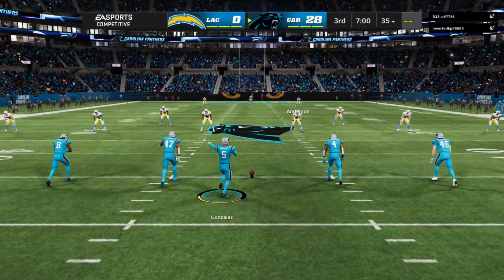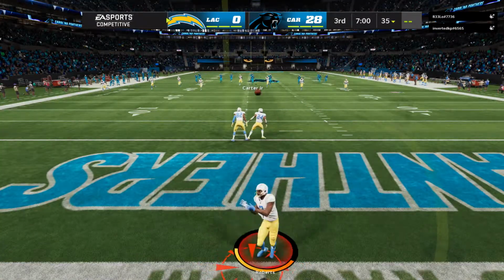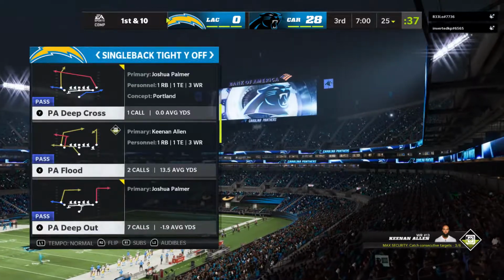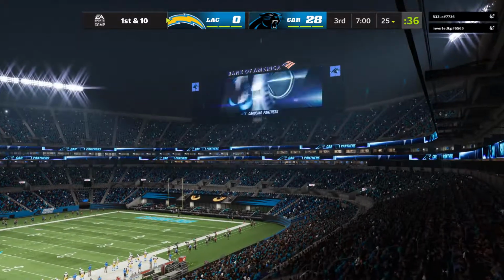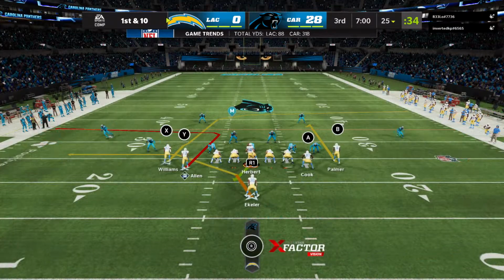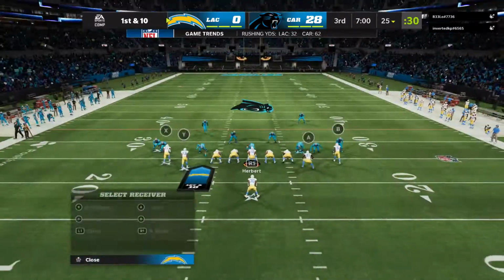Chargers going to get the football first here in this second half, and they trail as we get back underway. And no return on this one as the fair catch is signaled for and taken. The Charger drive about to get going. And they have a mountainous deficit looming in front of them.